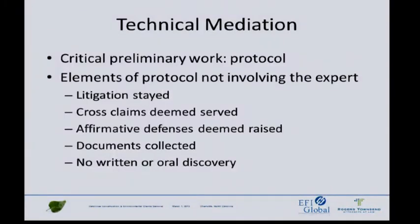The elements of this protocol are that the litigation is stayed, and all the ordinary stuff that in South Carolina we spend so much time on, filing cross claims and replying to cross claims, filing affirmative defenses, and trading standard interrogatories is all deemed done. So if you look at these materials, Exhibit A, if you go past the case management order, Exhibit A appoints a special master, so you've got somebody to ride herd on this. And you know, even in San Francisco, it's $250 an hour to have a special master. It's really not, in light of the magnitude of most of these cases, very expensive.